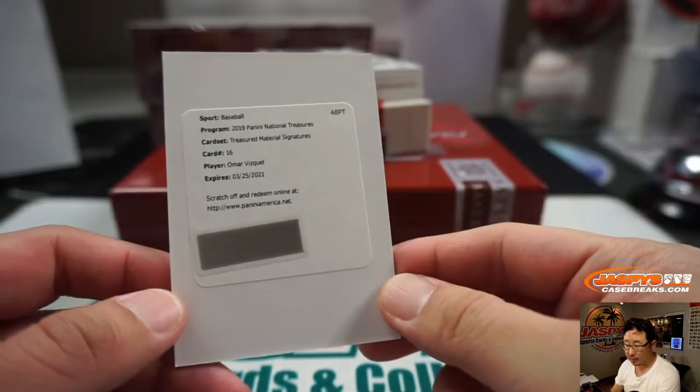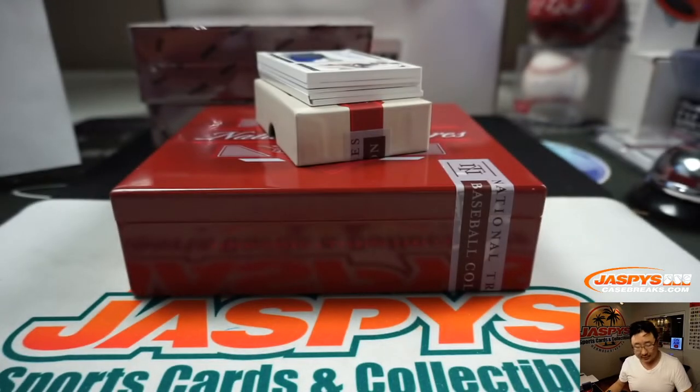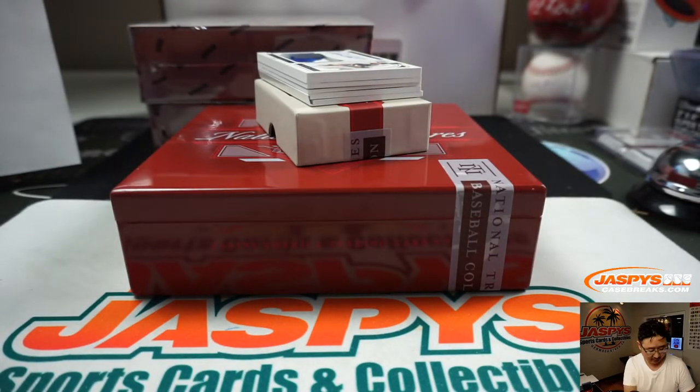Redemption. Chris Parent and the Indians. Omar Vizquel. This has to be Omar Vizquel, right? I think he played for a number of teams. Stand by. Time to go to the checklist. On this one. So this is Treasured Material Signatures, card number 16.